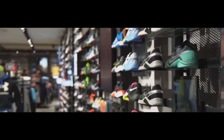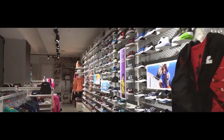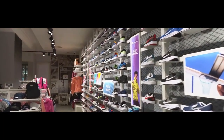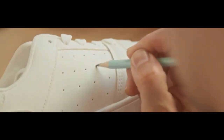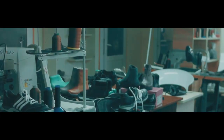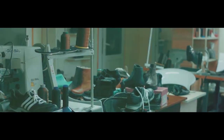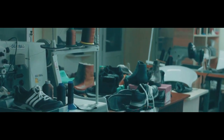The high price of Nike shoes can be attributed to a confluence of factors, with manufacturing costs and brand value playing significant roles. Unlike fast fashion footwear, Nike invests heavily in research and development, constantly seeking ways to improve the performance, comfort, and durability of its products. This commitment to innovation comes at a price, as developing new technologies and materials requires significant financial investment.